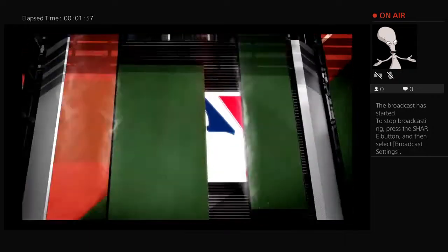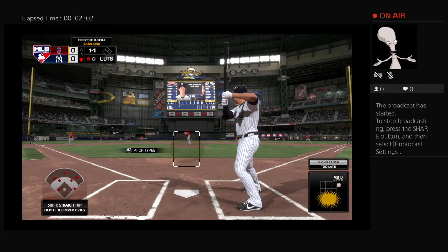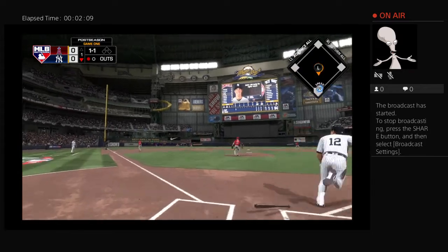With how hard guys throw these days, 94 miles an hour is good, but not as impressive as it used to be. Professional hitters can catch up with that, so it's all about setting the fastball up with good off-speed stuff to make it look more effective.